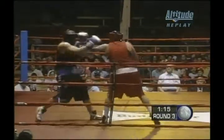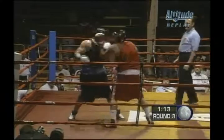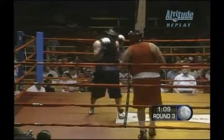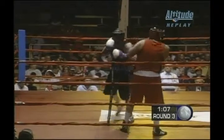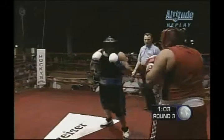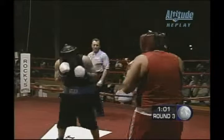Seems like Gabriel Ortiz is beginning to show the effects of fatigue here, a little bit. I'm hoping he's not playing possum, because this ain't the time to do it. You need to get some points. Well, you don't have very much time in a 4-round, 2 minutes per round bout.